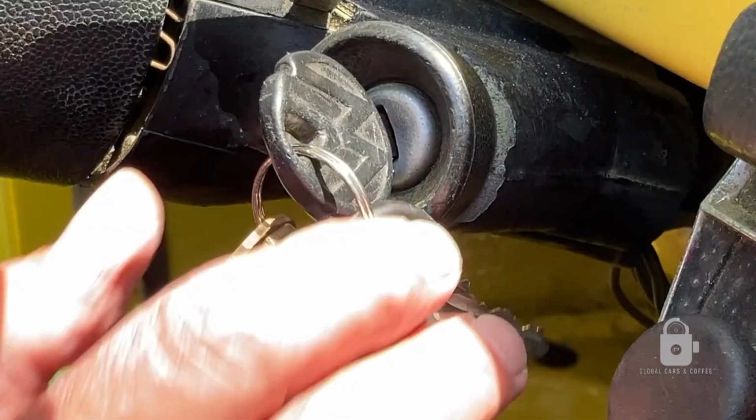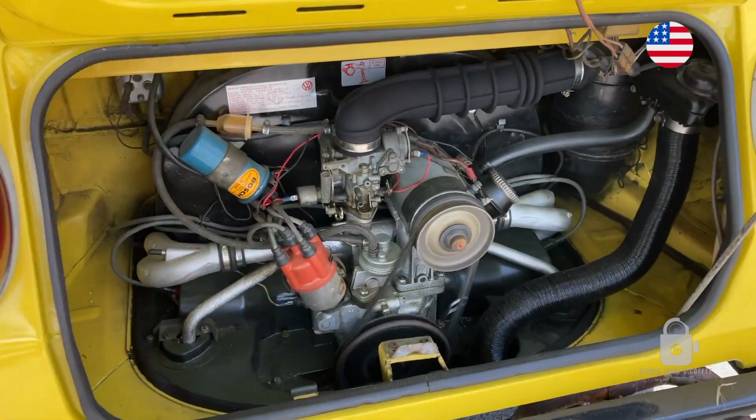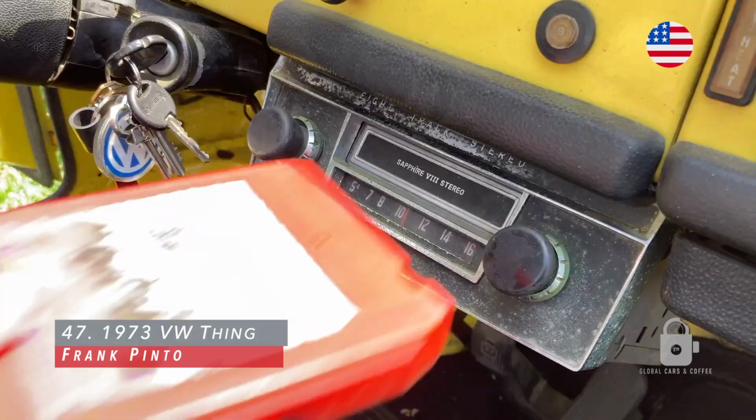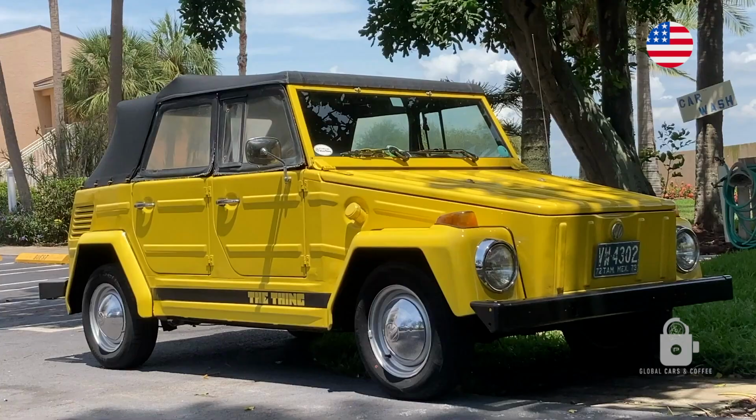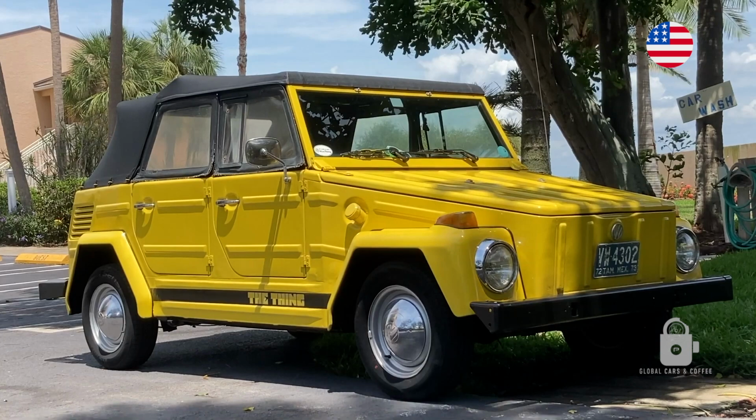This is my 1973 Volkswagen. It's powered by a 1600cc air-cooled engine, and it even has a factory 8-track player. Called the Thing, it came in three colors in '73: white, orange, and my favorite, sunshine yellow.